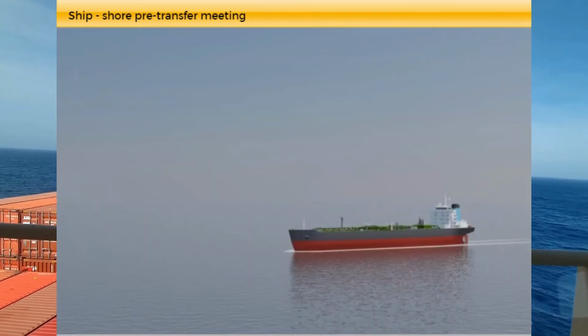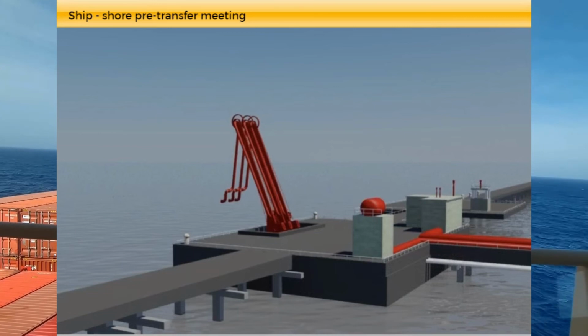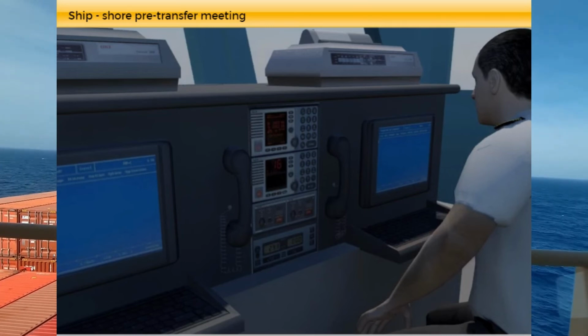Safety, security and environmental protection regulations of the ship as well as the terminal are important matters to be discussed and agreed on. Finally, the communications channels and emergency stop procedures are explained and tested.